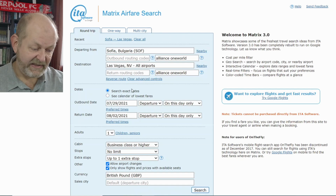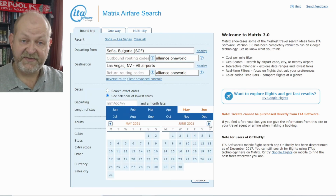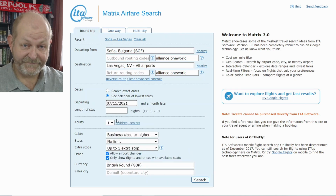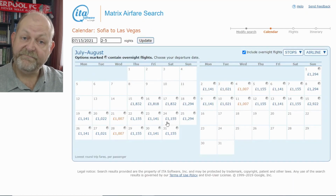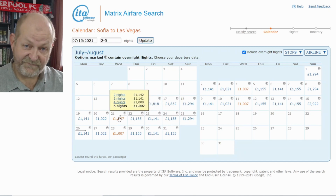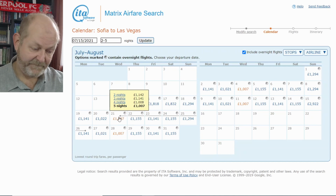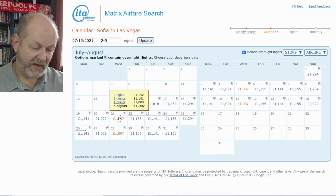Modify your search and, leaving everything else the same, select the calendar of lowest fares option and search around the days you picked. Putting in a range of nights will yield the best results. Click search and bingo, even better options. The best is £1,007, which is really good. So that's 4 nights from the Wednesday, although you may give some of those savings back from having to stay longer at the turnaround point. I'm going to stick with the dates we originally found.